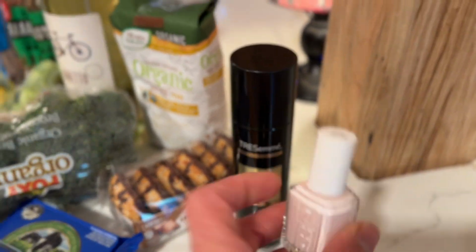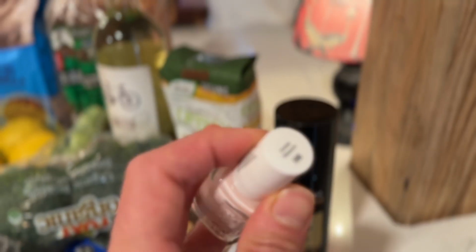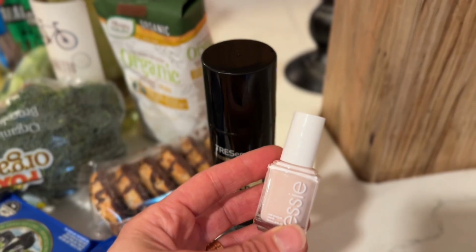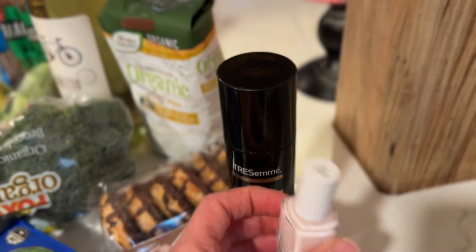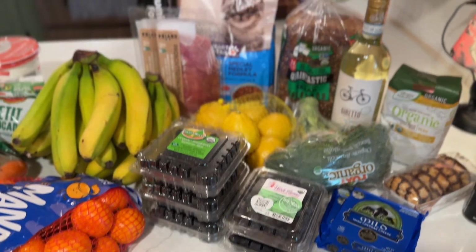I also popped in and got the Essie nail polish for summer. It is in the color Ballet Slippers. It's a great nude color, and so I'll be using this all summer long. Now we're gonna talk about what I got from Aldi today.